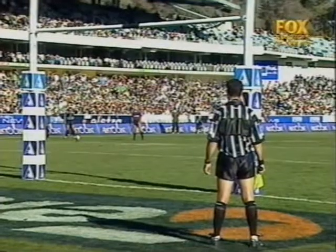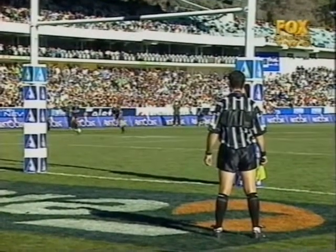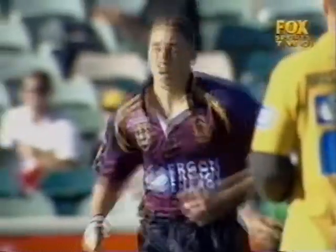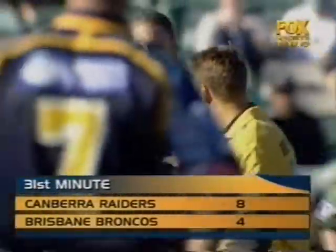From the junction, on the 20-metre line, and 10 metres in from the touchline on that eastern side. Strikes it nicely, but it hooks away. The Raiders soaked up all the pressure and coughed up just 4 points as a consequence. And you could see the disappointment on the face of the Raiders as they stood behind the line waiting for that kick to come from Michael Devere.